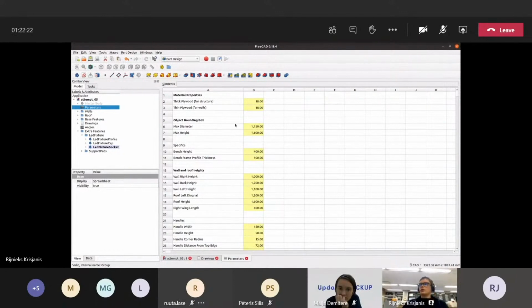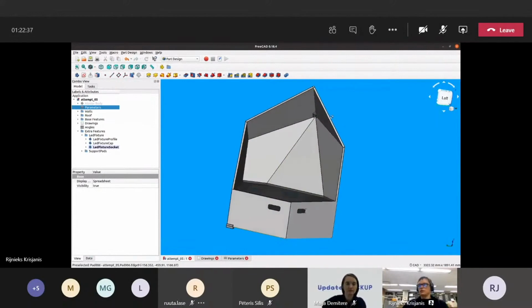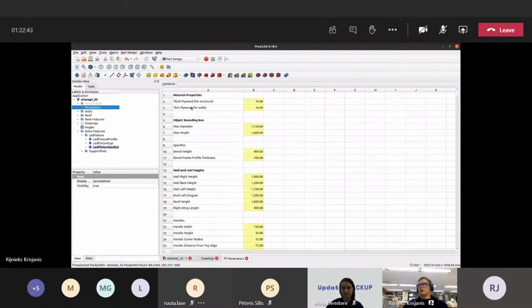So you can have a spreadsheet with parameters, and you can change these values. The concept of parametric modeling is that by changing these values, you also change the design. If we take a look at this, we see that the thickness of the walls is 18 millimeters. So this is the thin plywood for walls.